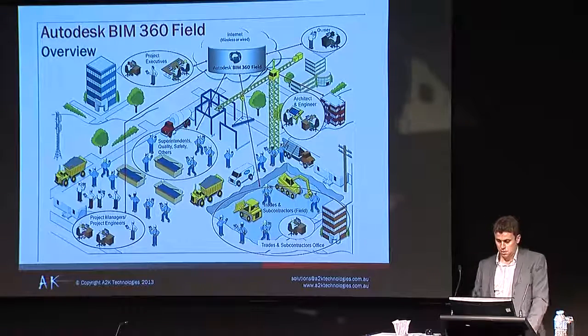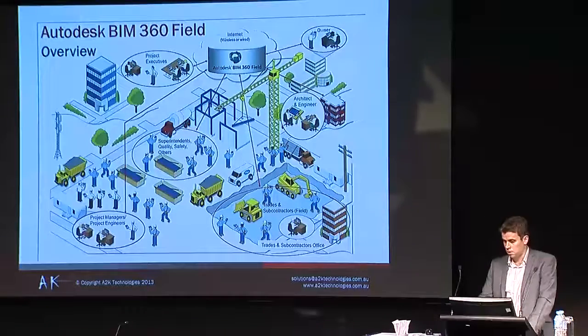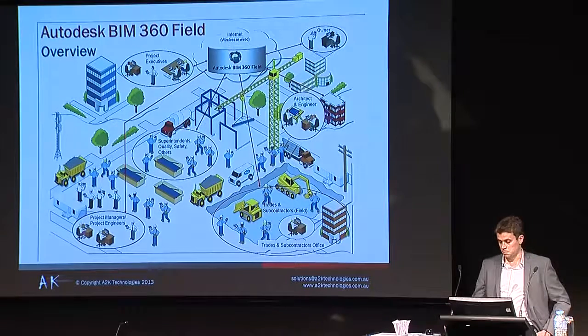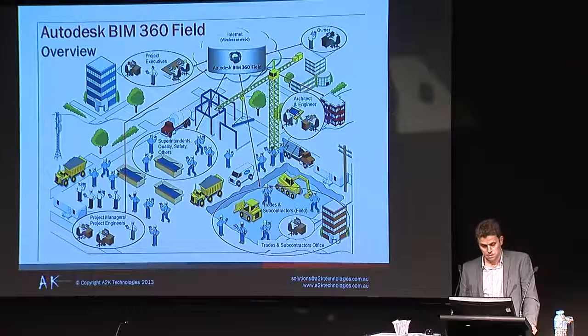So I'd like to now move on to a quick overview of one of these technologies, and as I mentioned earlier, my experience lies within BIM 360 Field, formerly known as Vela Systems. I'll show you some of the functionality of this solution, and how this solution may be used to address some of the opportunities presented before.